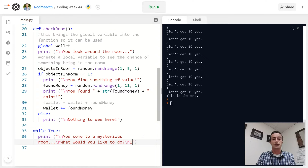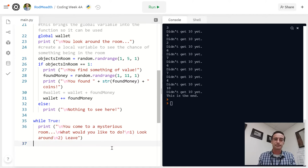Again, this is how I did Asteroid Miner. Look around. Leave, I guess, would be another option. Okay, we'll keep it at those two. And then, let's avoid data validation for a second. Oh, I need to do input, don't I? So let's call it choice. Choice equals input and that.